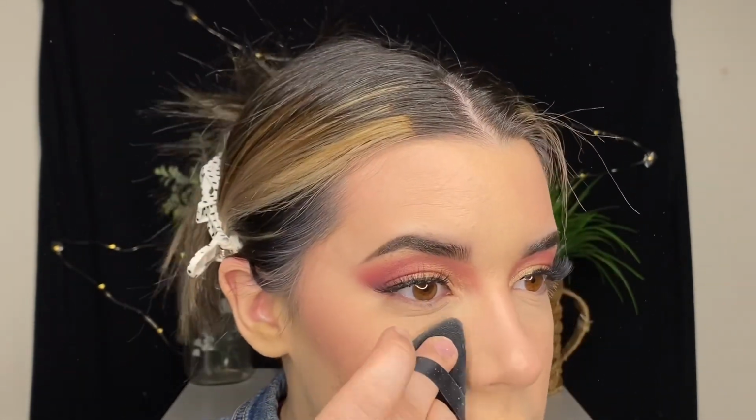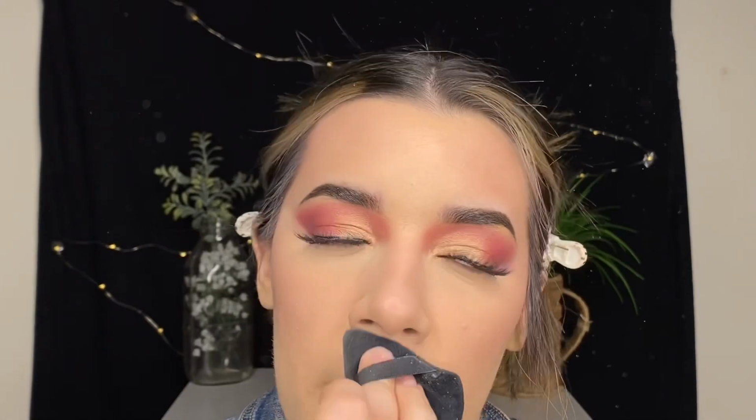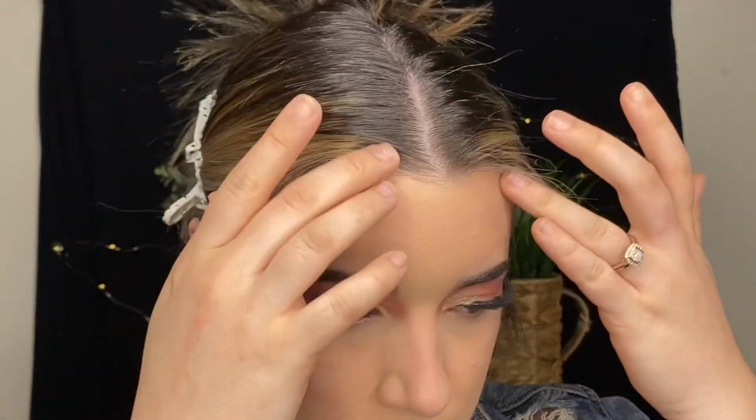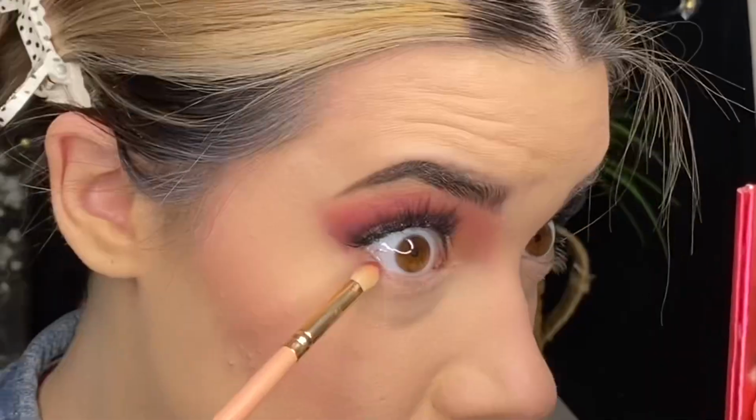So really focusing this powder on the T-zone areas, around the mouth, on the bridge of the nose, down on the chin, upper lip, and the forehead as well. Okay, so now really quick, we're going to smoke out the lower lash line.